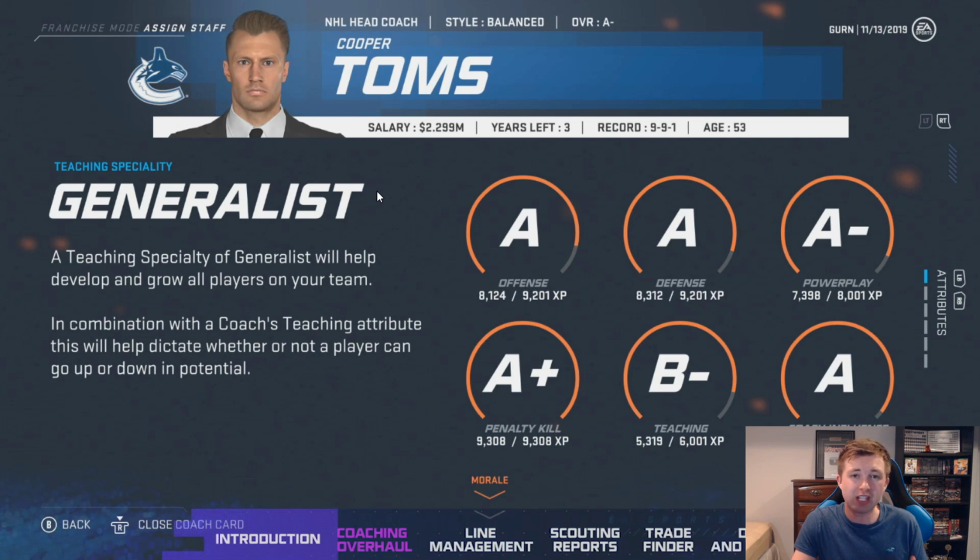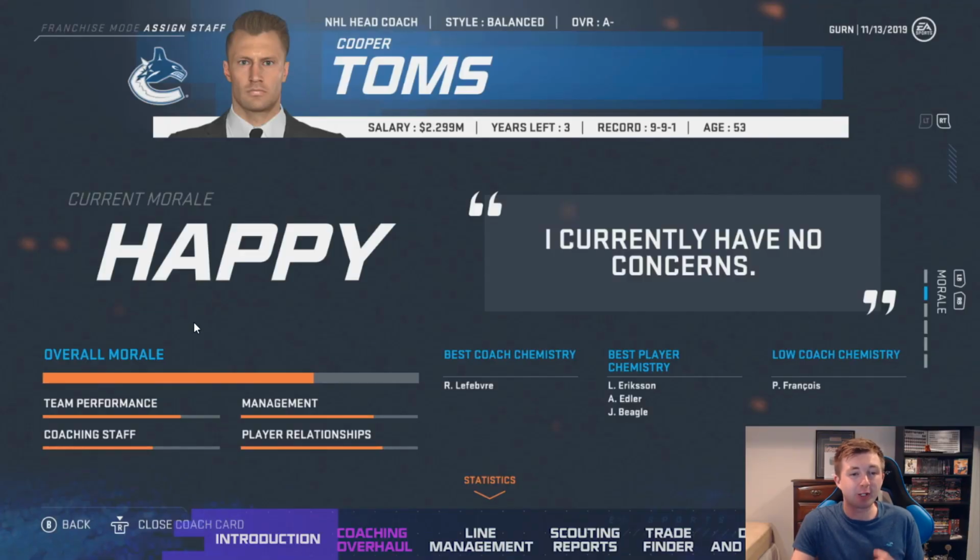Also, guys, forgot to mention the coaches have a teaching specialty. This one here is a generalist. It says it'll help grow all players on your team. I assume he's the medium level where he'll help grow young and old players a little bit. Then you have guys that really focus on growing the young players a lot. And then maybe guys that really focus on keeping those older players at their potential as opposed to when they decline when they get older.